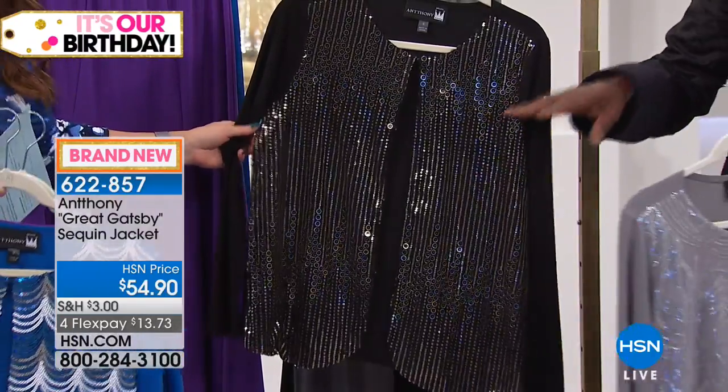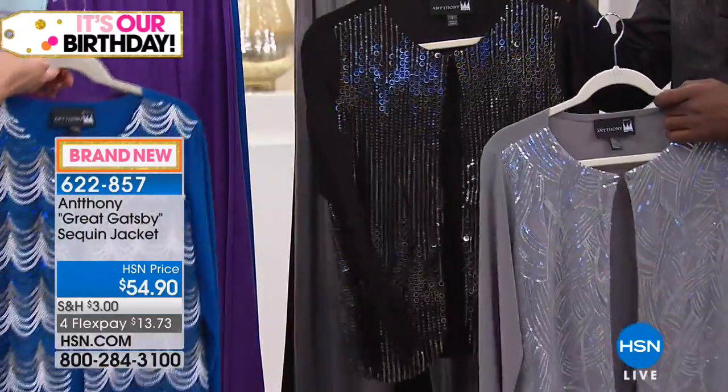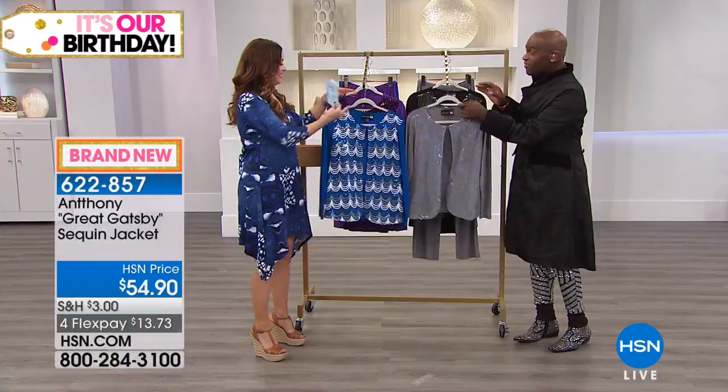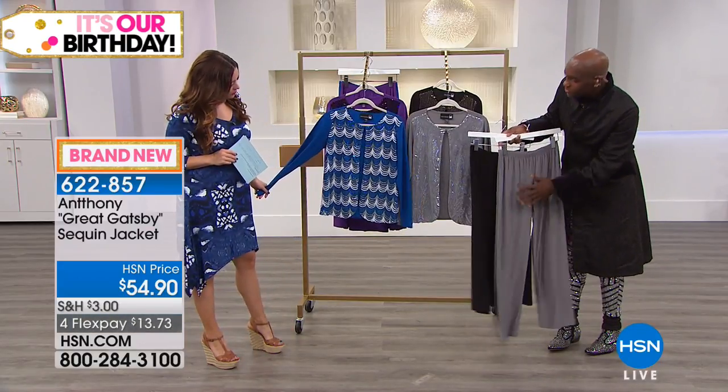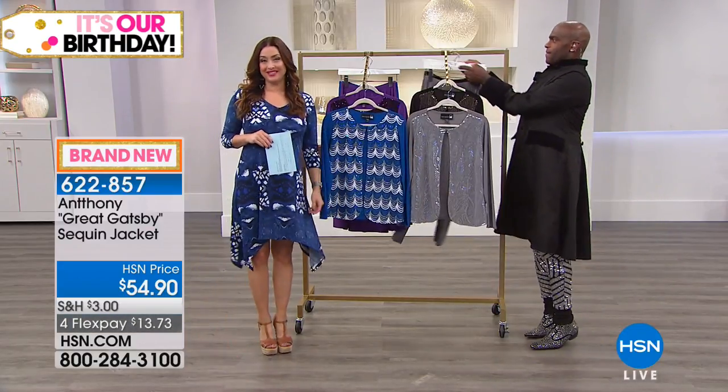Thousands and thousands of sequins. It took us a year to make this collection. Oh my gosh, a whole year. We're so proud of it. And then the upsells are these great skirts and pants that coordinate, and you'll see them on each one of the girls. All right, well, here's the deal on the jacket.